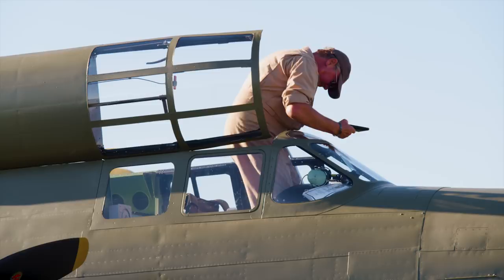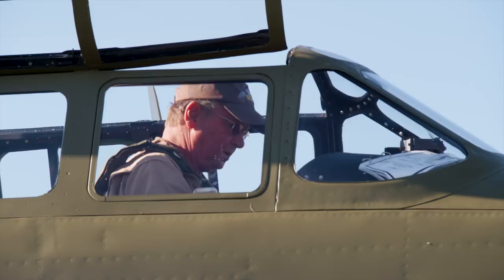It flies more like a fighter than a bomber. It's really light, it's nimble, it's fast. It's a little faster than a B-25.